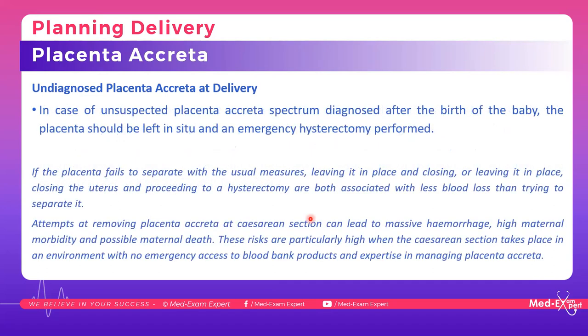But if you diagnose it after delivery of the baby, you deliver the baby and you see that the placenta is not separating, and you diagnose that the placenta is morbidly adherent to the uterine wall, don't attempt to remove it. Leave it in situ and do an emergency hysterectomy. Or you can also do uterine-preserving surgery if this adhesion is focal. You can remove that part of the uterus in which the placenta is adherent, reconstruct the uterus and close the uterine wall. But of course, this needs an experienced surgeon.